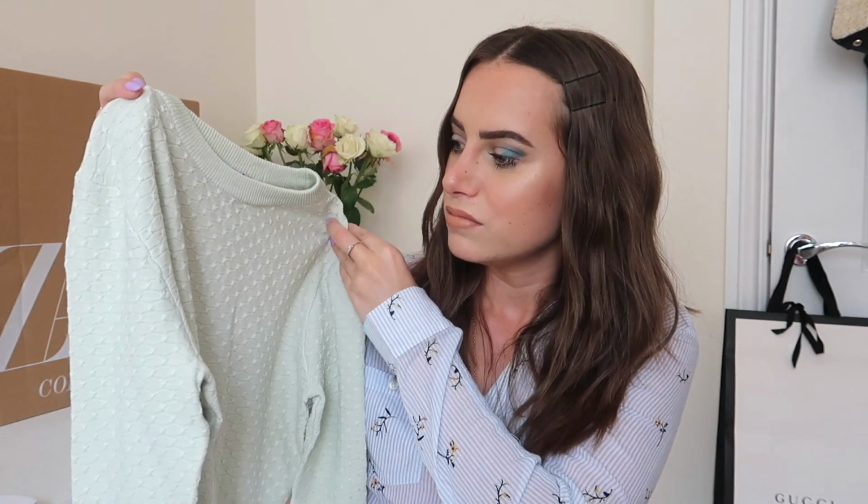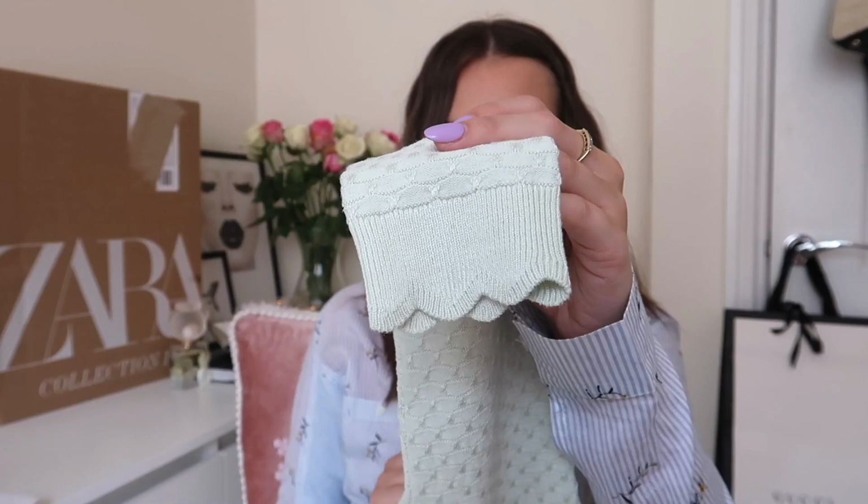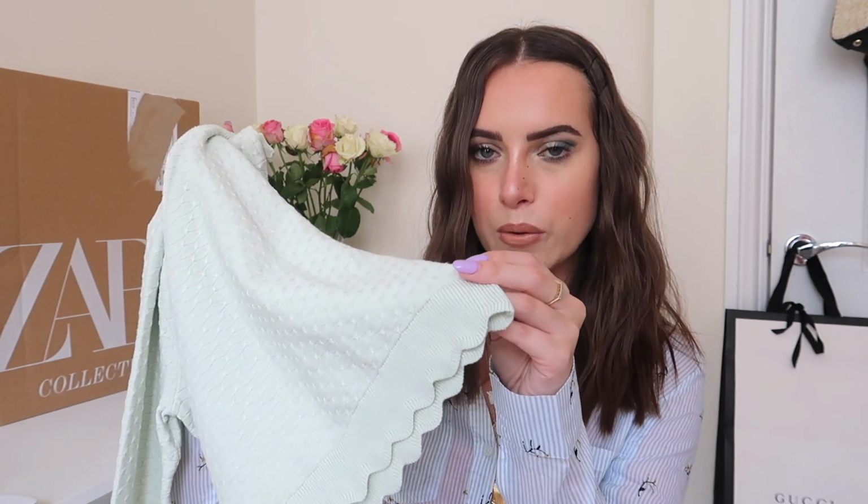So it's literally just like a little sweatery jumpery type thing. It's almost like a snakeskin sort of pattern, but it's got all this really thick texture, like knit detail, which is really nice. And it's just got a thicker sort of round neck collar, and then it goes down into thicker sleeves with scalloped edges, and again the bottom goes down into scalloped edges as well, which I think is really nice. So I picked this up in a size small, and I love the texture.